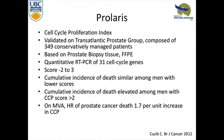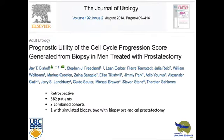It showed that the cumulative incidence of death was similar for low score patients, and that with a score greater than 2, there is increased risk of death from prostate cancer. It also, on multivariate analysis, had a hazard ratio of prostate cancer death of 1.7 per each unit increase in the cell cycle proliferation score.